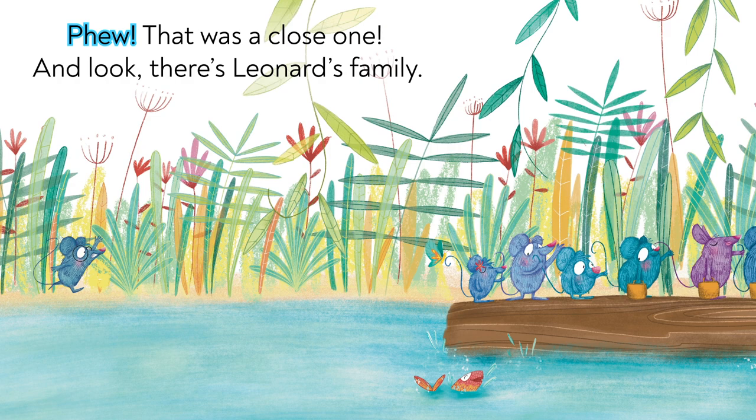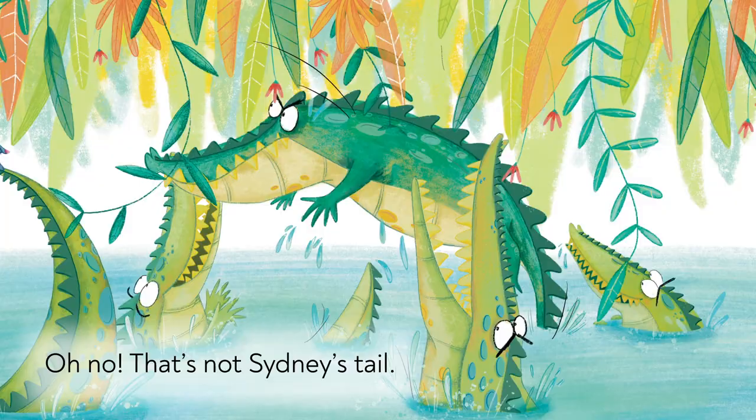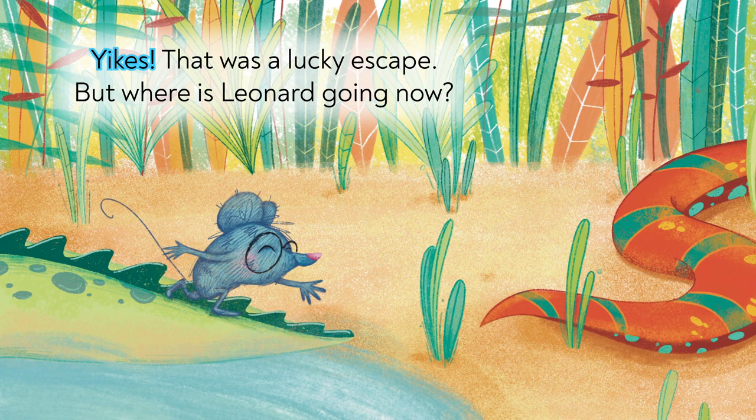And look, there's Leonard's family. He's not far behind. Maybe he can reach Sydney's tail. Oh no, that's not Sydney's tail. That tail belongs to a snippy, snappy crocodile. Look out, Leonard! Yikes, that was a lucky escape.